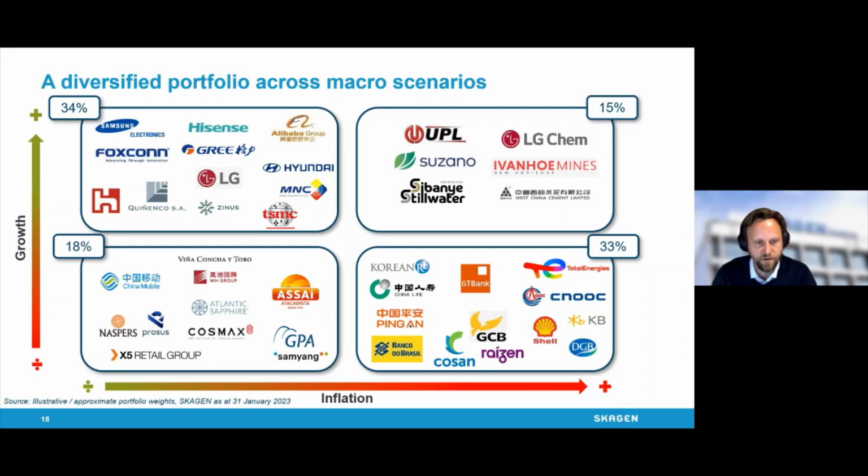And where the logos of our portfolio companies are mapped on this chart is based on the historical performance of the sector that they are in relative to the MSCI EM index, i.e., the type of environment in which these companies outperform is the box in which they are. And as you can see at the moment, because there is a high degree of uncertainty, we have a big exposure both to a stagflation type scenario in the bottom right-hand corner, but also because valuations have come down quite significantly in the more cyclically sensitive areas such as information technology and internet names.